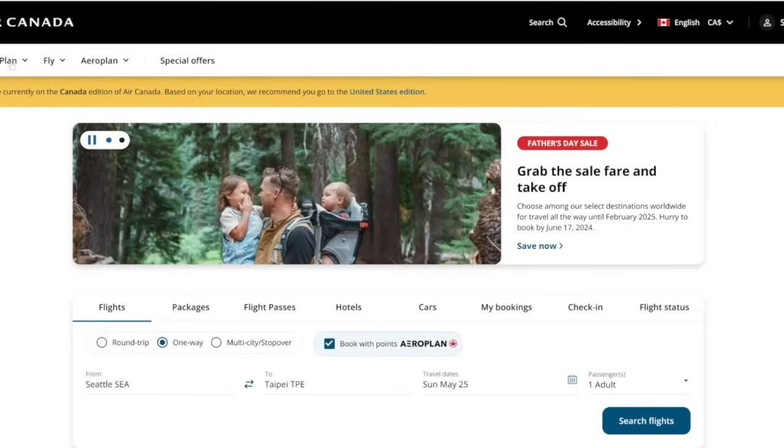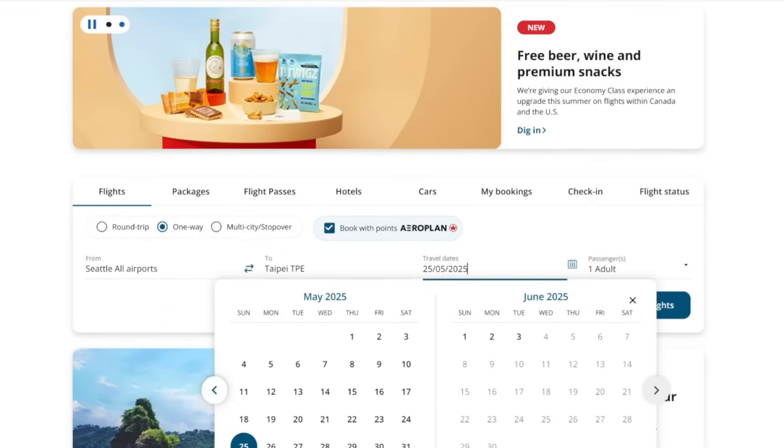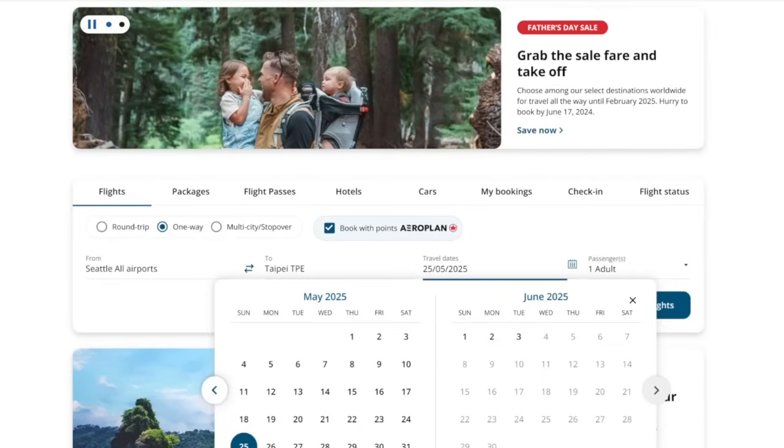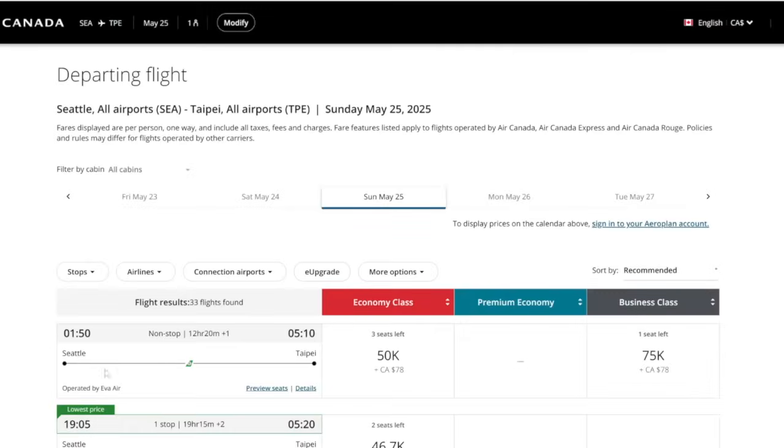So from here, we would go over to aircanada.com, click One Way, Booking with Aeroplan Points, from Seattle over to Taipei on the dates that we find on Seats.aero, which would be May 25th or 26th. And let's just say one adult is flying for now. Let's go ahead and click on Search Flights. And here we do see that flight from Seattle over to Taipei. It's 75,000 points plus 78 Canadian dollars in business class.